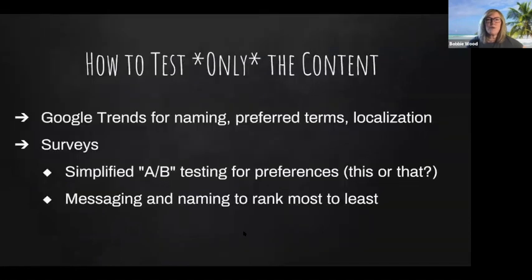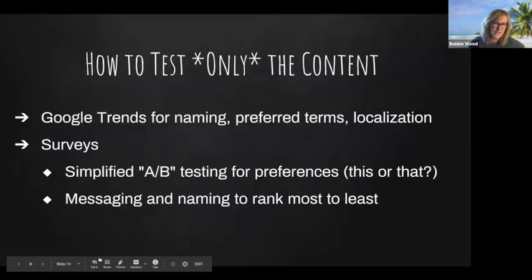Okay. So those were some methods on how to test both the content and the design together. Now we'll talk about a couple of methods for testing just the content.